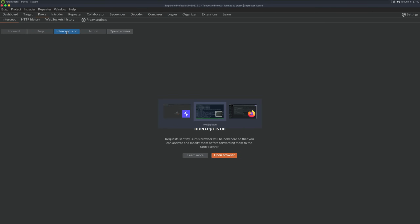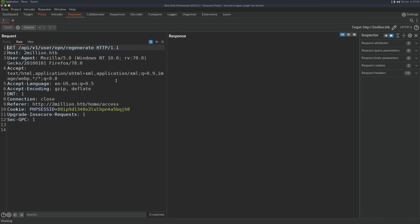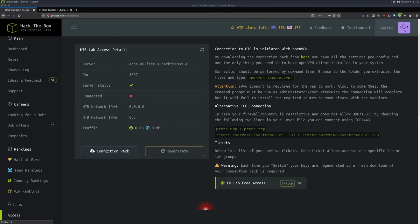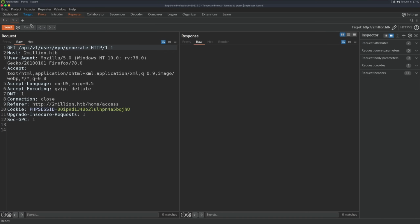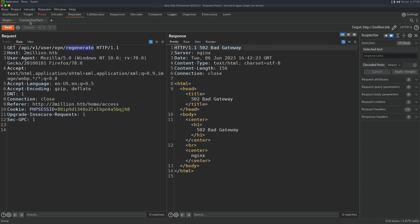Let's now send this over into Burp Suite and see exactly what these requests do. So I'm going to click on regenerate, send that to Repeater. And I'm also going to click connection pack, send it to Repeater. We can look at these two. So connection pack, we can label it. Connection pack is going to go to API v1 user VPN generate. And this is regen. And it's just going to go to VPN regenerate. So the verb there in the last thing changes.